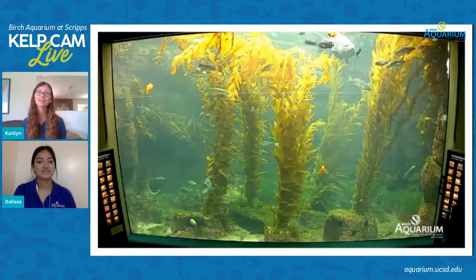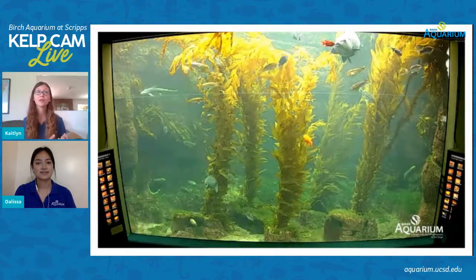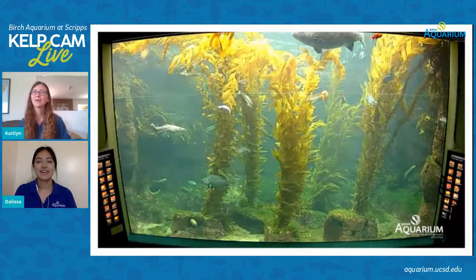So they work very hard on this tank, not only to feed everybody and to keep an eye on them to make sure that they're healthy, but also to clean everything and make sure it looks spick and span for us to do this every week.